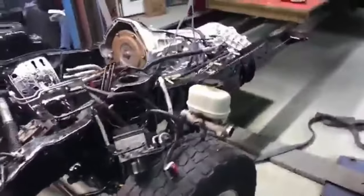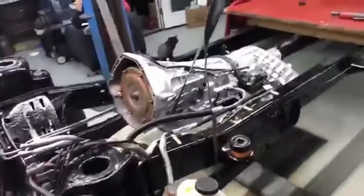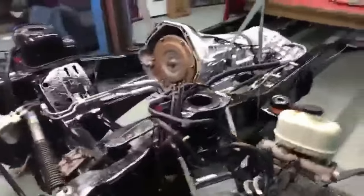All right, guys. Life sucks. Jason's truck.